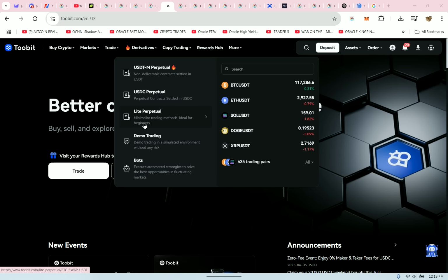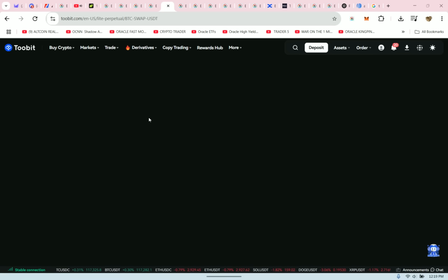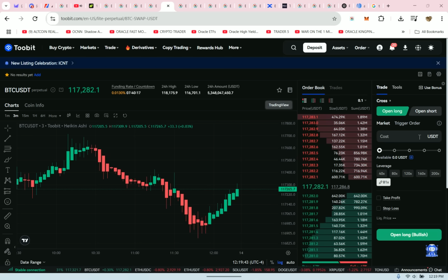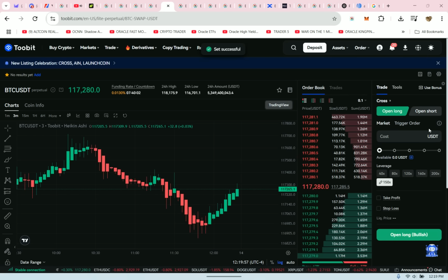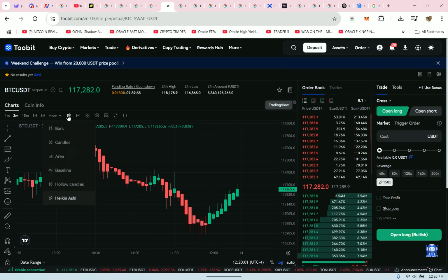Light Perpetual says, ideal for beginners, minimalist. Click that one. That's what you trade. And this one, okay, on Toobit, I rock this. Okay, I will take this to 150 on cross. You can do 100 if you want, or 80. It'll just take you longer to close the trade. Up here, cross. Yes.